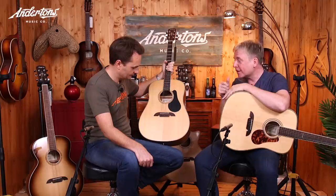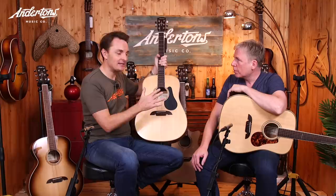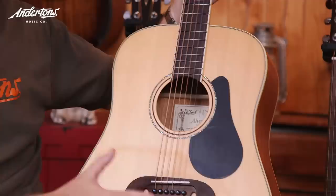So this kind of AD dreadnought series starts with a satin finish version of this. This comes in around about the 260 mark. The gloss topped version, the 60 here, is just over 300. And then there's another one above that with a walnut back and sides. Again, various options to have this with a cutaway and an electro pickup fitted if you want it.